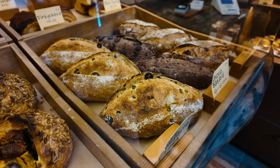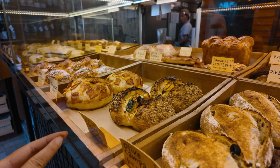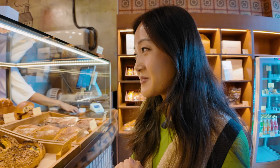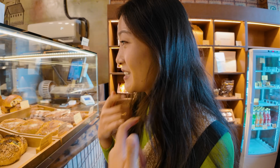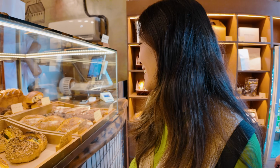Look at this basket one. And I think this is real sourdough. Remember back when we used to travel for bread? Like we go to San Francisco just to eat at Tartine. Because you used to love baking. I had a sourdough baking phase. Oh, this brings back good memories. What should we get?